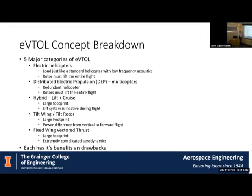In civil engineering, how do you do it? You have banks of stuff you can turn on and off, right? Back to that kind of distributed electric idea. Fixed wing vector thrust. This is still that large footprint. And the aerodynamics of this are a nightmare because when you turn the power on, it influences the wing. When I turn it off, that influence goes away. Power lift is a very peculiar and precarious design challenge. Each one of these has its benefits and drawbacks.